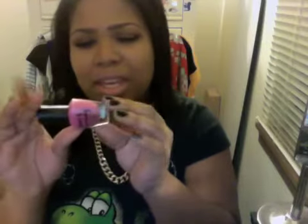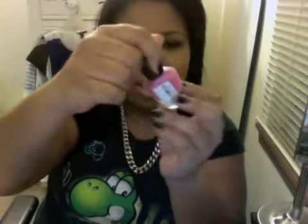I bought the Love and Beauty nail polish. This one is like a pink and it has like a little glitter in it, like shimmers. It's called Orchid. It's really nice. The camera's really not picking it up, but it's really nice. And I got like 3 rings.